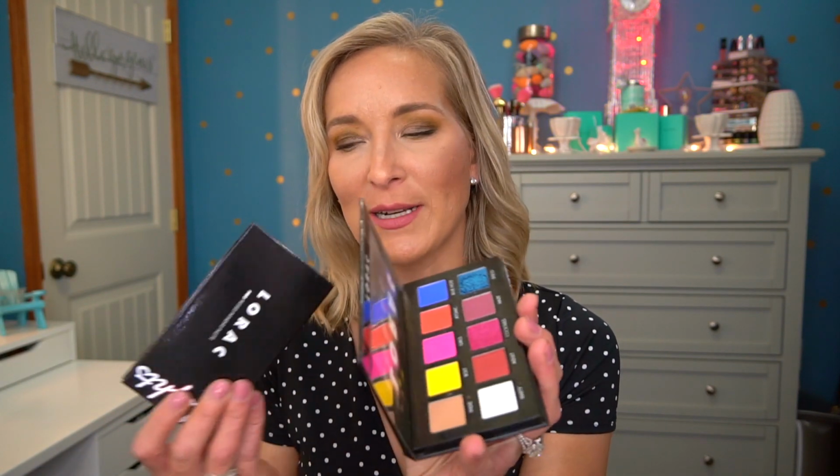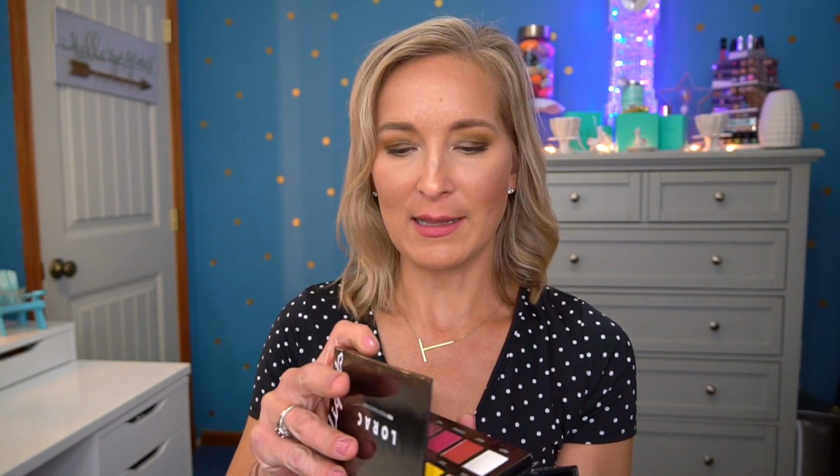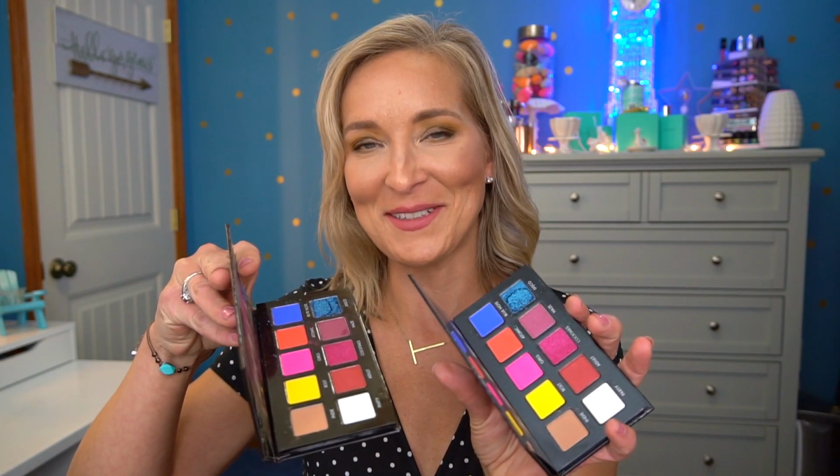The next one showed up broken as well. So we have this one here broken. Whoops. As well as this one broken. So we have two that are completely broken, and I was like, this is not cool at all. So I contacted Ulta again. I showed them the picture of the broken one plus the other one so they didn't think that I was trying to gyp them or something.